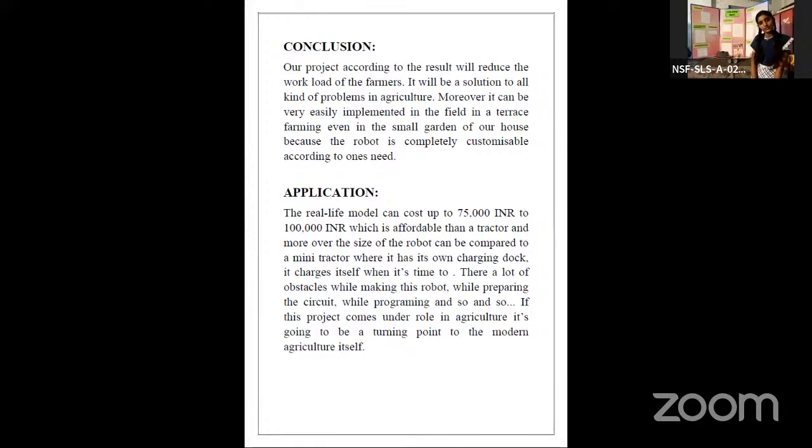Yes, you have said that you have done a demo, ma'am, in 50 square feet land you have done. Yeah, ma'am. Where have you done this 50 square feet land? In our school campus, ma'am, on the terrace. We have a terrace farm, a terrace garden, in our school.